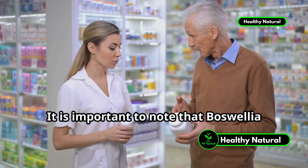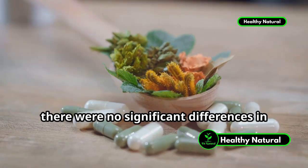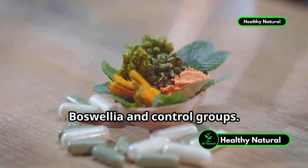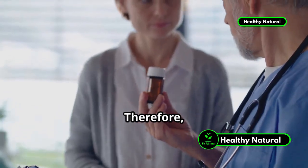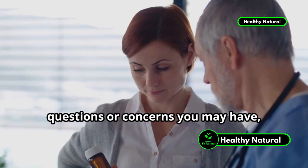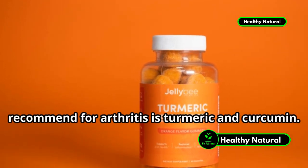It is important to note that Boswellia products are generally considered safe. In the studies conducted, there were no significant differences in adverse events and side effects between Boswellia and control groups. However, it is worth mentioning that herbal products and supplements can interact with prescription medications. Therefore, it is always best to consult with your healthcare provider to address any questions or concerns you may have, particularly regarding potential interactions.